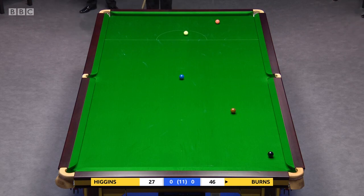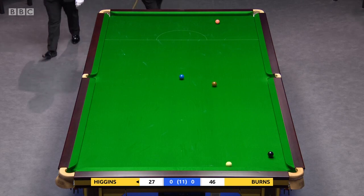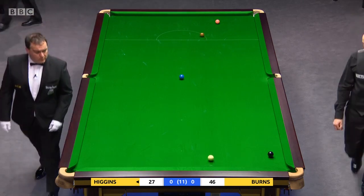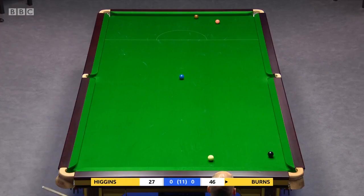Easy to play these safety shots as long as you keep the brown on the right hand side of the table, as I say, the black guard in the corner pocket. Good length of safety shot there from John Higgins. He doesn't really want to play the brown up towards the black. That black's not really totally guarding the pocket. He may be forced to have to play it though.